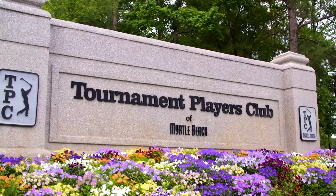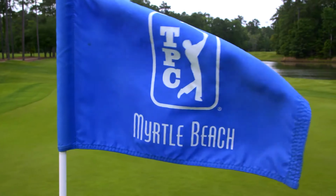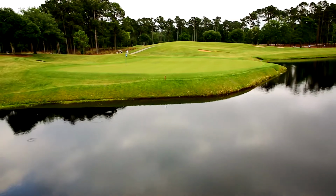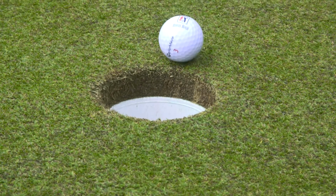Today's conditions are also going to be super tested, as it's very cold, very windy, and super rainy. So let's see what we can put together on our final round this year at Myrtle Beach.